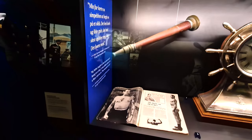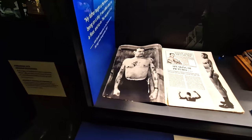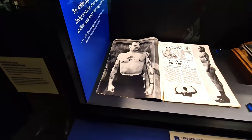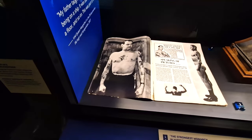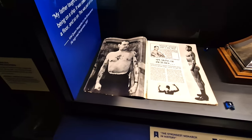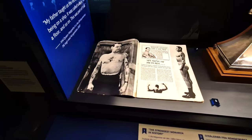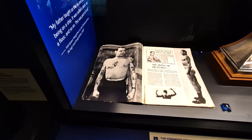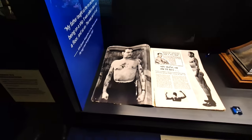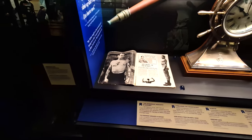And this dude here, you can see, he is a pretty cool guy because he was the king of Denmark, Frederick IX. He was tattooed. This is an edition of Life magazine, and somebody leaked the pictures back in the days, and he had these pretty badass tattoos, and they allegedly were leaked by his personal trainer. So I think this is a cool story to share.